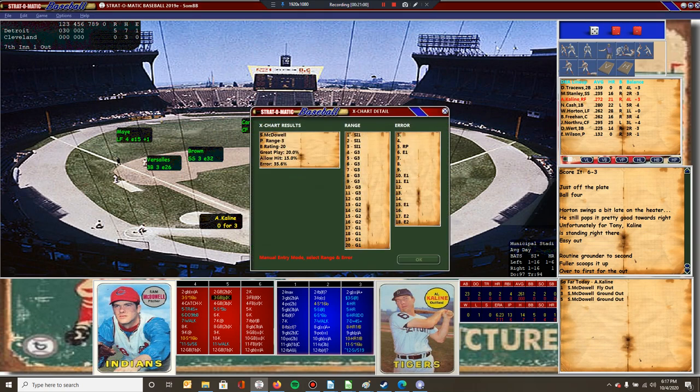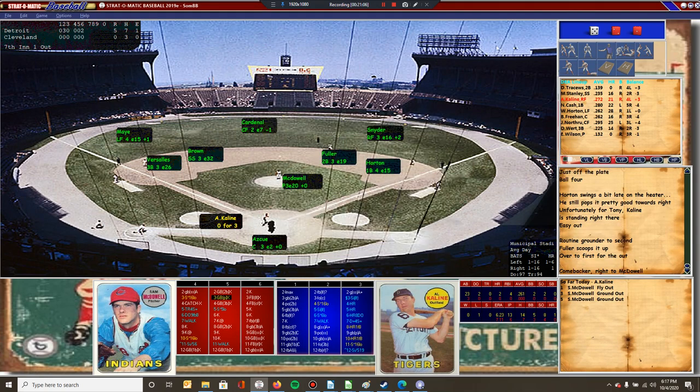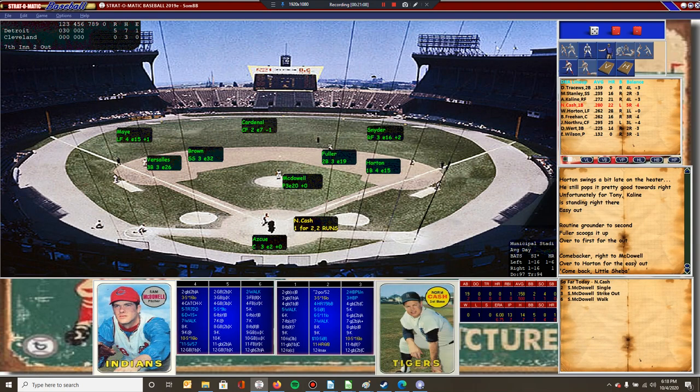It's going to be a ground ball right back towards McDowell. McDowell fields it cleanly. Throws out K-Line, and there's two down. There's Cash. He's one for two with a walk and a single. Couple runs scored. McDowell into the windup and delivers.